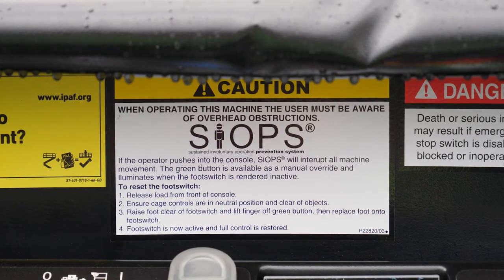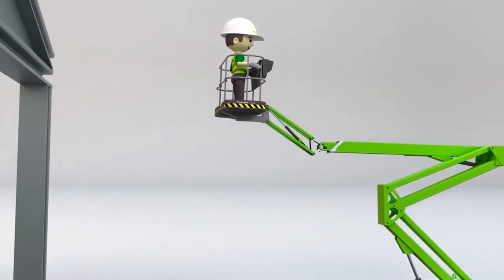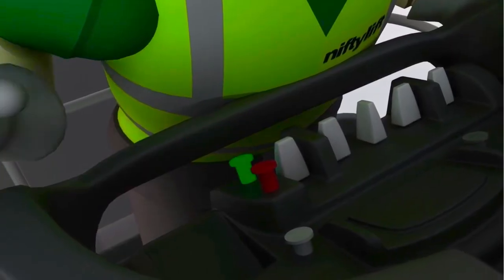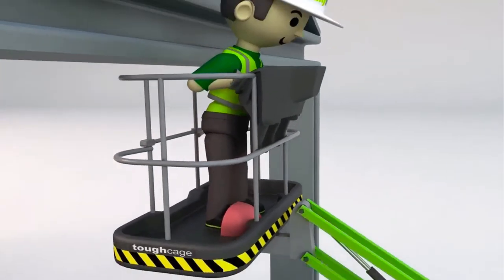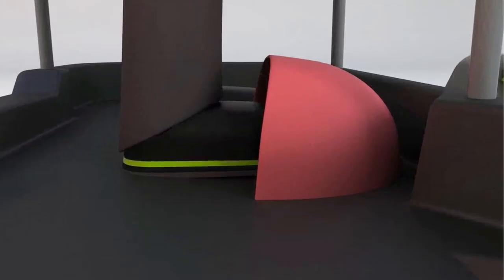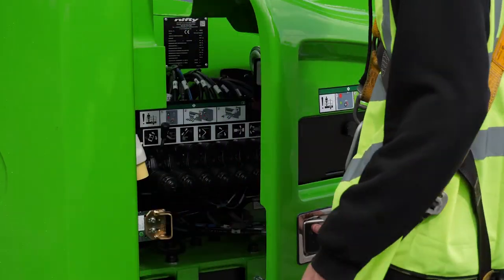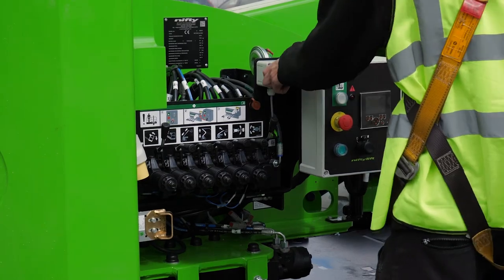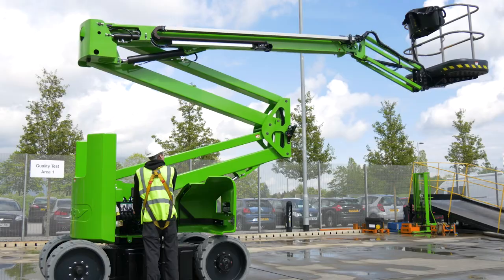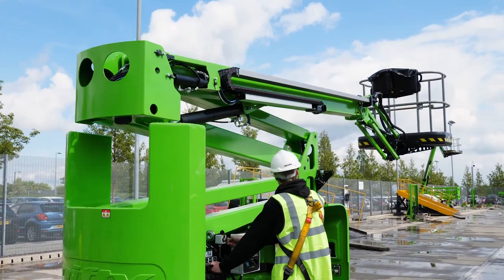The SP50N features Niftylift's multi-award-winning Sustained Involuntary Operation Prevention System, or SIOPS. SIOPS instantly stops all machine functions if the user is pushed onto the basket control console by an obstacle, preventing serious injury. The SP50N also comes with an independent auxiliary descent at the base and in the basket, which, when used in conjunction with the function controls, allows the machine to be safely lowered to the ground even without power.